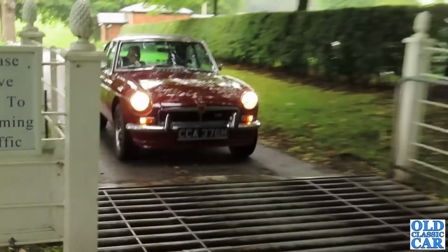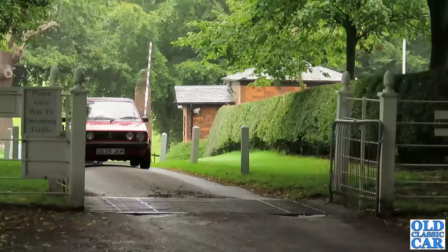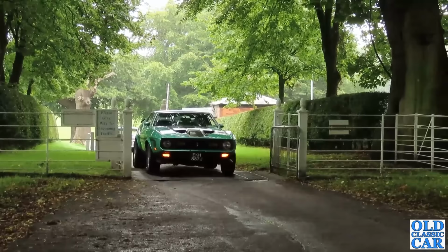MGB GT V8, 3.5 litre Rover engine in that one. Very swish. Got a VW Golf Cabriolet here, converted by Karmann, based on the Mark 1 VW Golf. Followed by a slightly later Mustang compared to the ones we saw before. This one on a J plate, about 1971, I think.